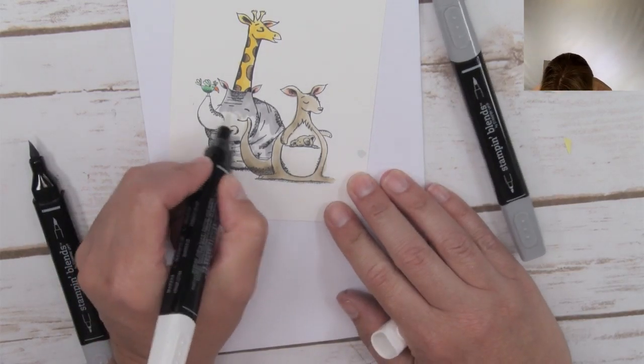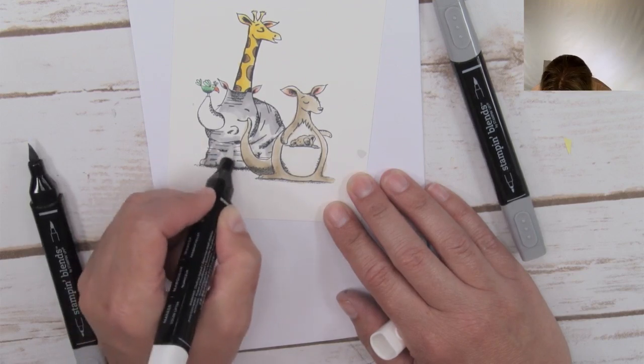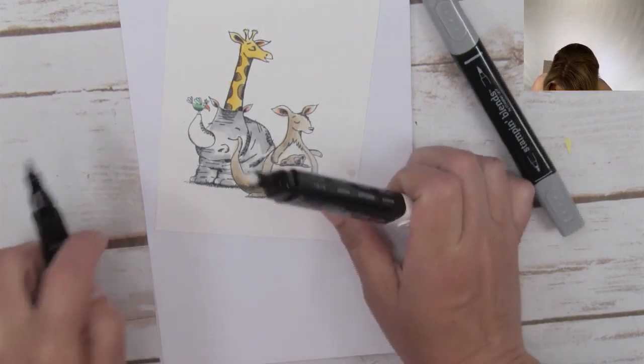Oh, Cheryl. She says, I wish the Stampin' Blends were refillable. Actually, they're so inexpensive to buy. They're actually cheaper to buy a new one than I think a refill would be, to be honest with you.